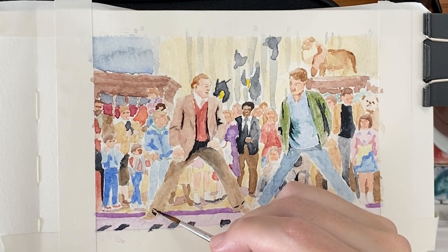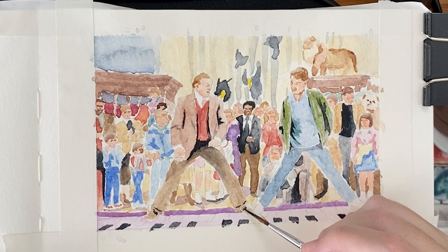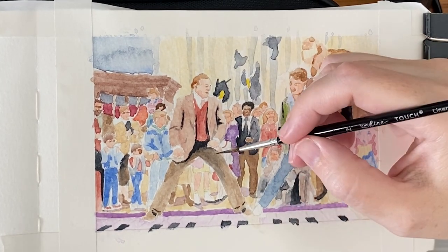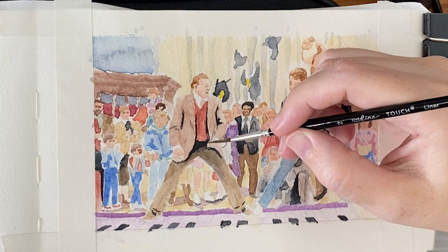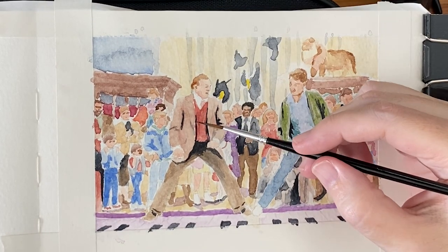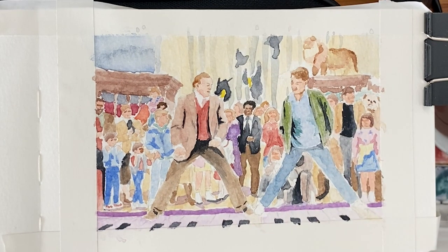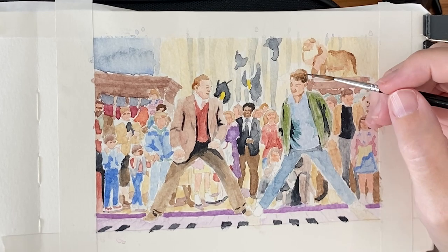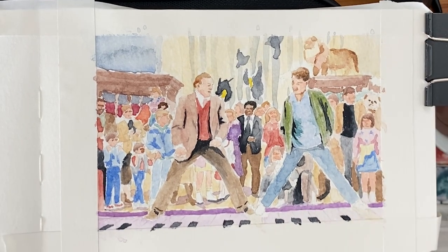And painting these faces was making me nervous because, one, they're super tiny. They're half the size of my pinky. And getting up close is the only thing I could think to do with my tiny paintbrush. I'm like, okay, I just gotta do this one mark at a time and see if I can do this.